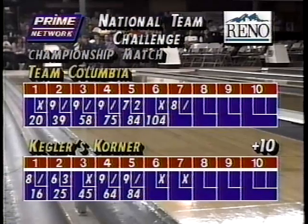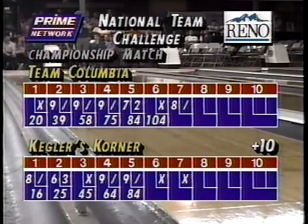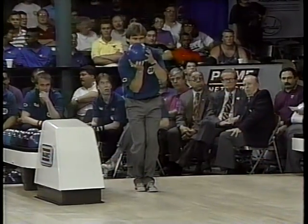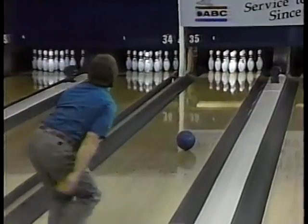While we were away, Kegler's Corner has taken a 10-pin lead with a couple of strikes by Jim Strong in the 6th and then Smitty Payne Jr. in the 7th. Mike Lickstein of Team Columbia struck in the 6th. Patrick Allen a spare in the 7th. And now in the 8th, Gary Schultes, Team Columbia, down by 10.